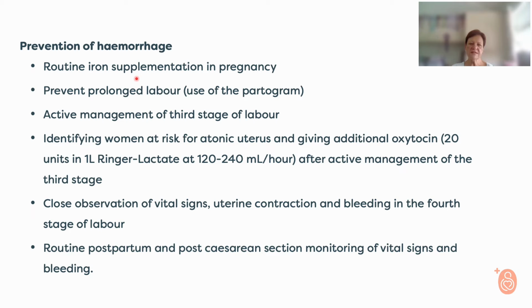So with routine iron supplementation in pregnancy and regular determinations of the Hb levels, we make sure that the patient is not anemic. So she's in an optimum condition to handle the postpartum hemorrhage. Then to prevent prolonged labor, as I've said, in prolonged labor the uterus gets so tired that eventually it can't properly contract, and obviously by using the partogram, we can make sure that the patient is not in prolonged labor. Active management of the third stage of labor, I have said that already, decreases the incidence of postpartum hemorrhage, and there's lots of evidence for that.